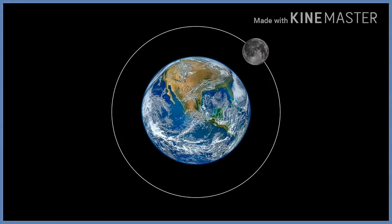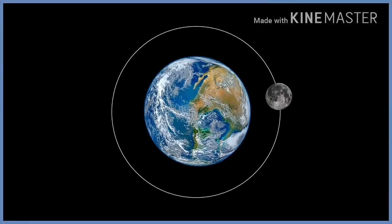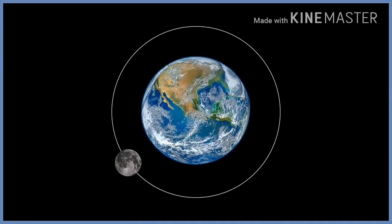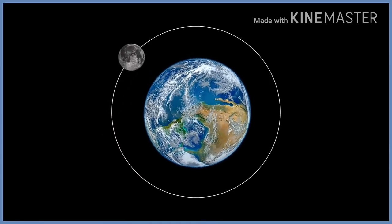The moon orbits the Earth once every 27 days, and it takes approximately 27 days for the moon to rotate once on its axis. As a result, the moon does not seem to be spinning, but from Earth it appears to be keeping an almost perfectly still position. Scientists call this synchronous rotation.